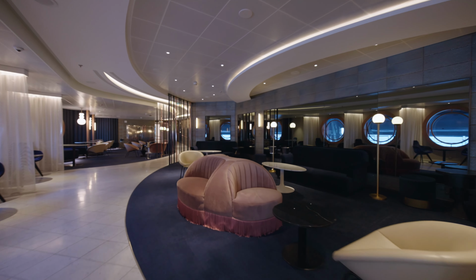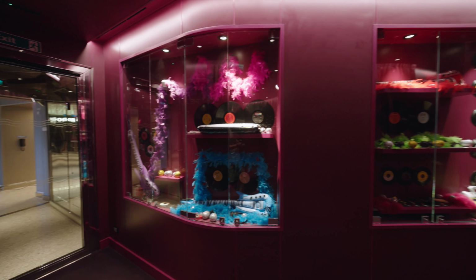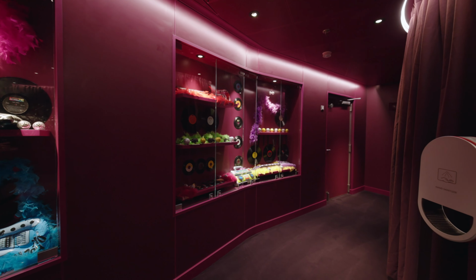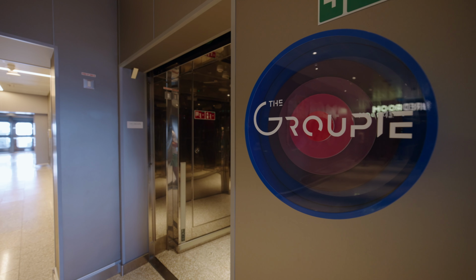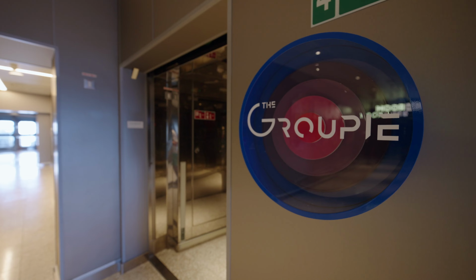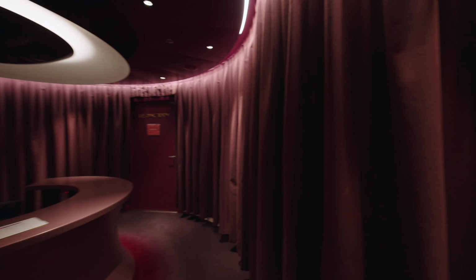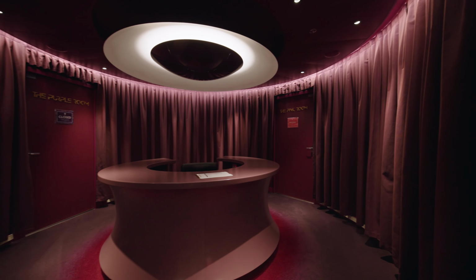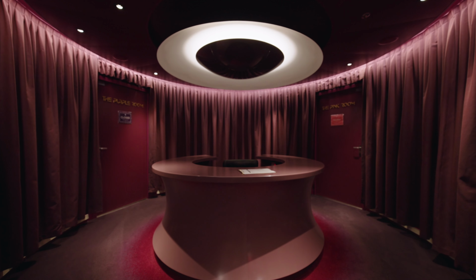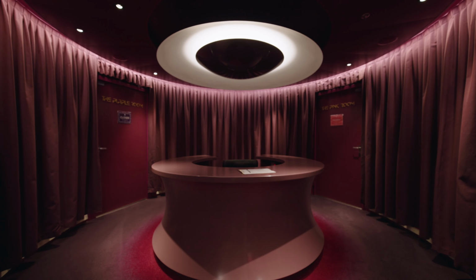Now, beyond Sip, you're going to find another venue that's very unique to Virgin Voyages, and that is a place called The Groupie. And this is Virgin's Japanese-style karaoke lounge, where you and your party can rent a private karaoke room, choose from a ton of different songs, grab the mics, and just have some fun singing along to your favorite songs.